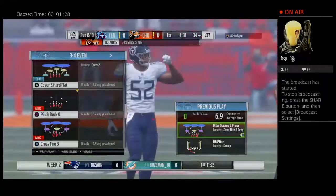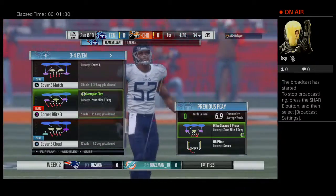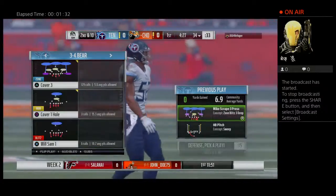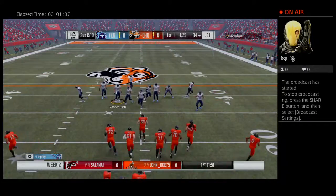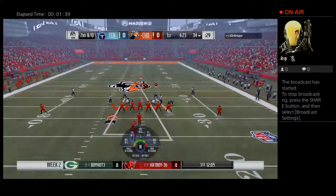Looking for a crease, can't find one. Stopped at the line of scrimmage. He has elite instincts from his linebacker spot. He's able to diagnose the run and flies in like a missile to stop that one behind the line of scrimmage. Detroit!